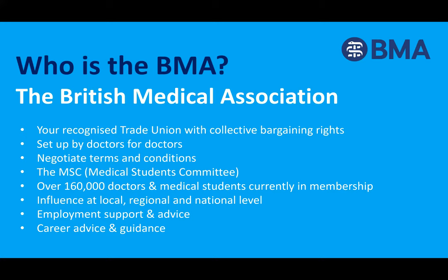The Medical Students Committee represents medical students in the UK. We consider and address issues of importance to med students and make sure your views are represented in wider BMA policy. We continuously fight for the profession locally, regionally, and at national level to help to improve your working lives and provide you with the support that you need to work to the best of your ability. We also offer employment support and career advice for our 160,000 members. Regardless of where you are in your career, the BMA is here to help guide you.